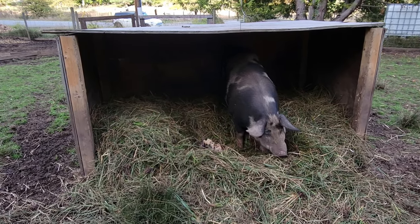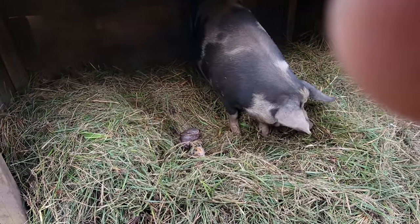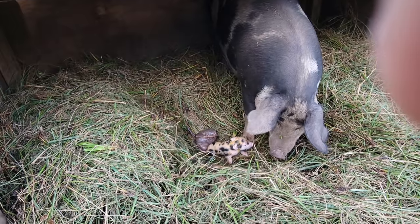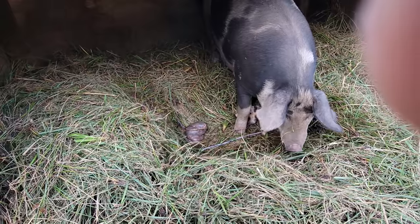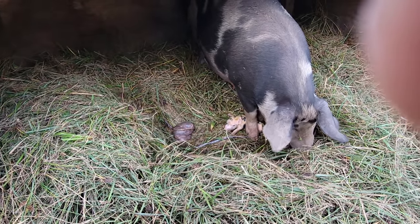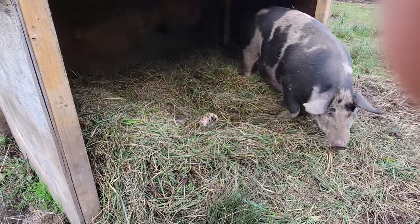So, we knew this day was coming for a while, but first piggy's out. I don't know how Mama's going to be with me this close here. Unfortunately, it looks like we have one stillborn in there, and one alive so far. So, still more to come, but first one's out. And this is one of the things you have to be careful about, is mom stepping on them. Apparently that's not uncommon.